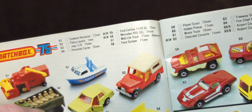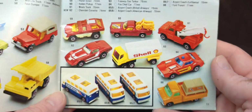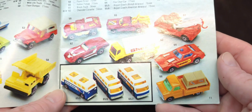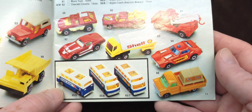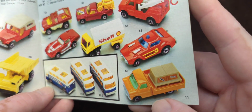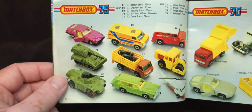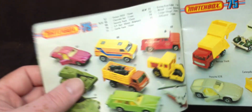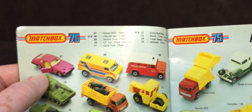Ford Cortina. Oh, I like it. And now, after looking at this, I need to really fight my urge to hunt for these at the flea market. That's nice. Because this is a black hole I don't want to fall into. Because Matchbox are just, the vintage Matchbox are just amazingly beautiful.